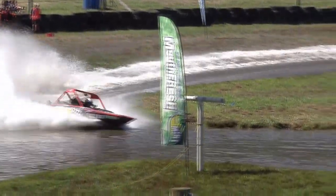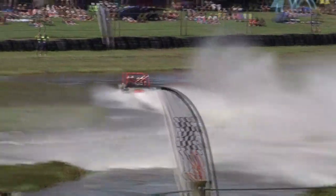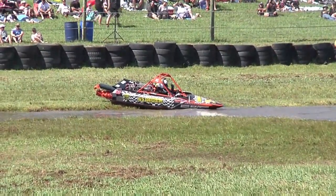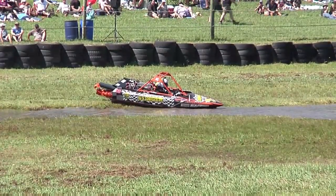So we will see how this transpires. Kendra Death keeping him on track at the moment. Oh, and he spat it out. Kevin Roberts. Wah, wah, wah, wah. Geez, you do that well, Cuddy.